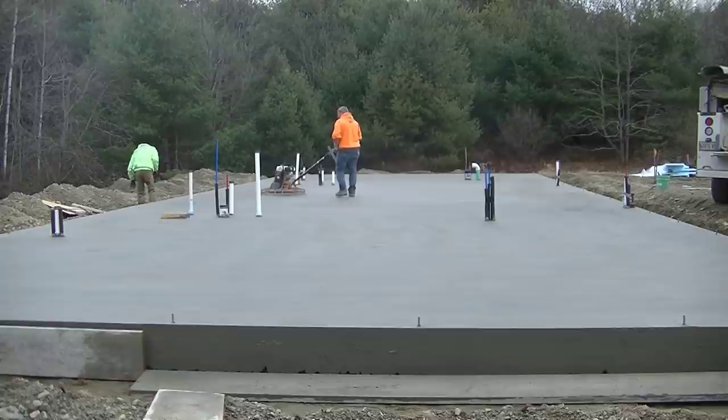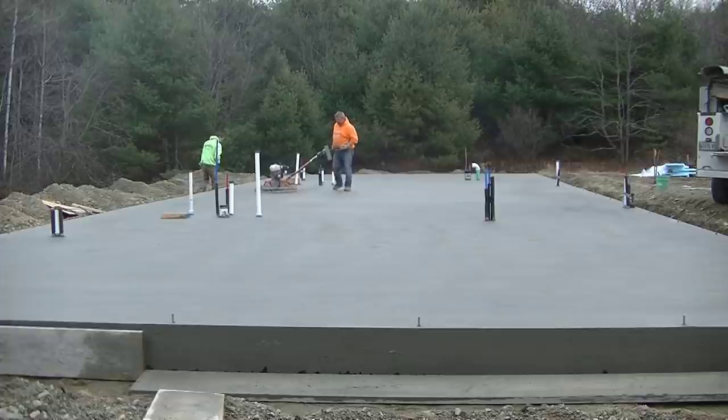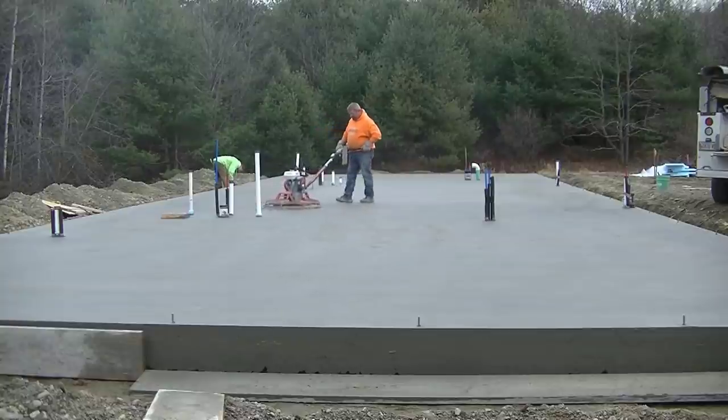So you can see the pace that Luke's going at right now. He's not rushing by any means. He's just going at a nice, steady pace. He's got the RPMs on the power trowel up as high as they go at this point. The finish on the concrete is getting really, really smooth. It's getting to that point where we call it shined out or burnt out, so it's almost ready to saw.